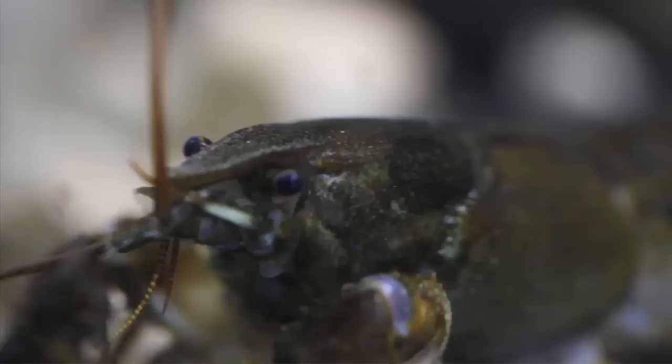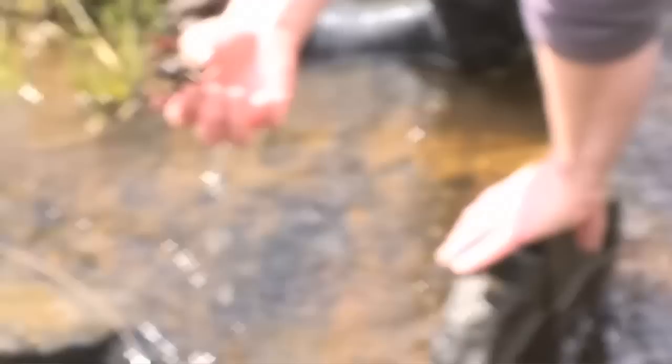And the population's crashed throughout much of the Yorkshire Dales, as it has elsewhere in the country, and with native crayfish throughout Europe, in fact. Their population decline has been due to an invasive species, just like the red squirrels. The main cause of the decline of white-clawed crayfish has been the introduction of American signal crayfish to this country.